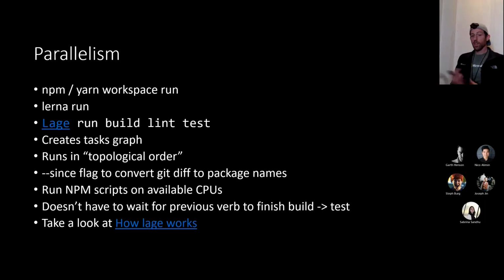But what we're using at Microsoft now is this tool called lage. And lage has this ability to create a task graph of your entire dependency tree and say, okay, you've got these packages, these ones depend on this package, and it'll run them all in this topological order and make sure that if package A has a dependency on B, then B gets built first and then A gets built. And Lerna can do that too.